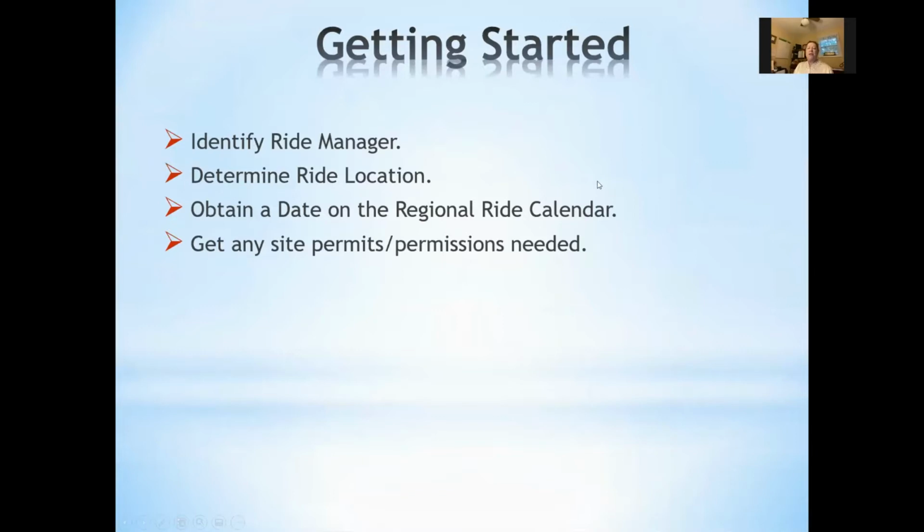So what's needed to get started? First, you need a ride manager interested in taking on the task of managing a ride. Then you need to find a site that has enough trail and facilities willing to host the ride. This might be a national or state forest campground with horse trails, a private equine facility with sufficient trail, and you do need at least about 20 miles of trail, or some combination of these.